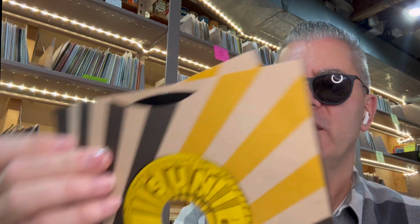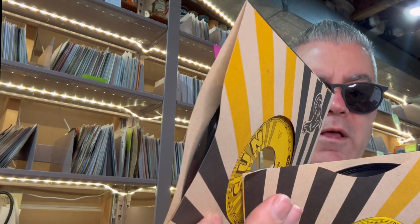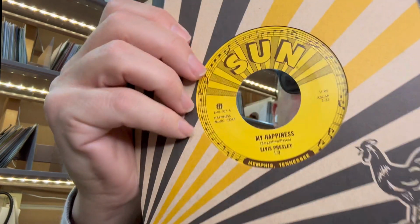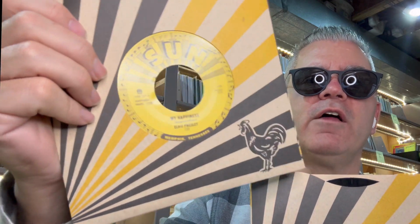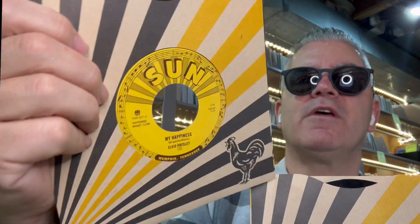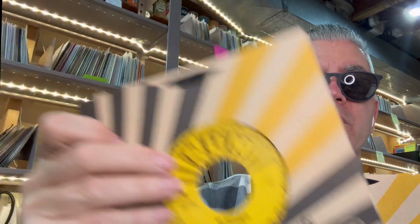So he's releasing some of these old standards. Here we got Ooby Dooby by Roy Orbison. Gotta love that one. And I don't know Go Go Go, but that. And then this rare Elvis on Sun that he found the 78 of, My Happiness. So he puts out a little Elvis love there.